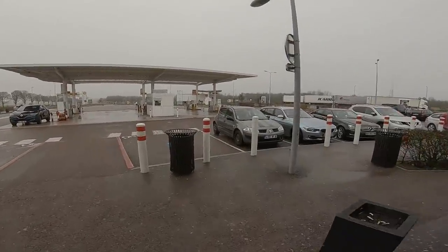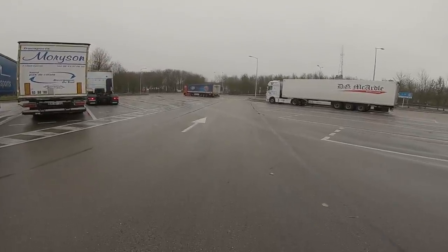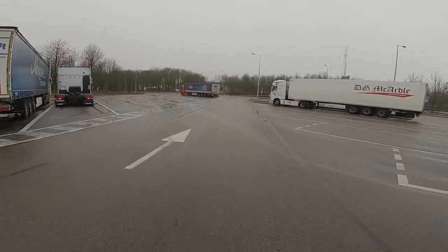5 liters of oil, €50. €49.99 for 5 liters of oil. It's a really nice, well done up thing, that.